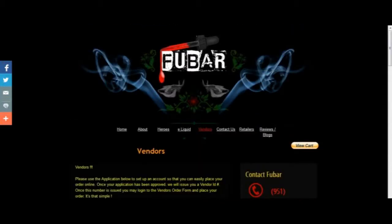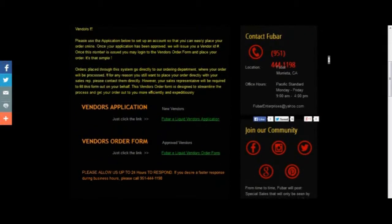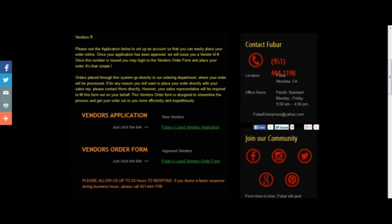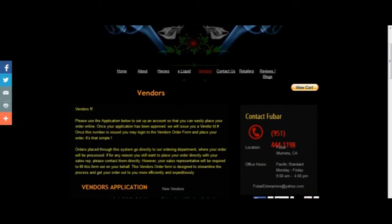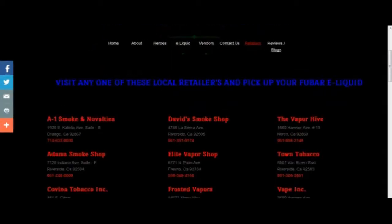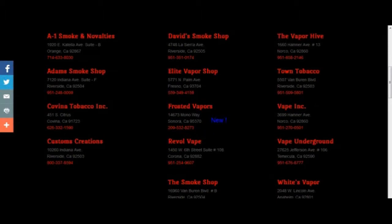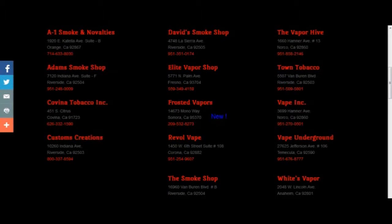Now, if you're a vendor or a retailer, you'll sure want to come to this part of their website and fill out information to get yourself involved and get a bunch of Fubar E-Juice. Now for the consumers, as you can see there are several brick and mortars that are located throughout the California area. You might find one of those close to you.